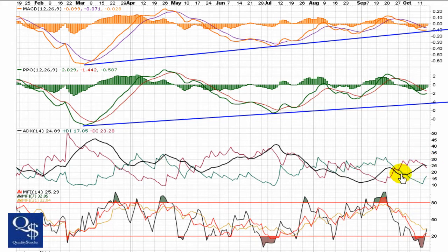When you're looking for bottoms, you're typically looking for this negative DI to be on top of the positive DI. Big bounce sort of bottoms, you're looking for the ADX to be up very high like this. True longer term reversals, you want to see it down here in a trading pattern and in a nice uptrend.